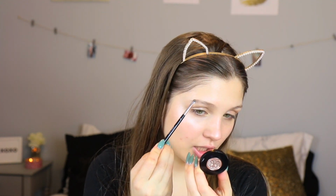I'm taking that brush, but the other side. And I'm taking both of the colors and mixing them together, and just lightly filling in any of them sparse areas. Again, I'm doing it upwards, so it has more of a natural effect.